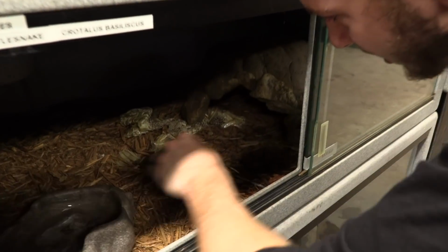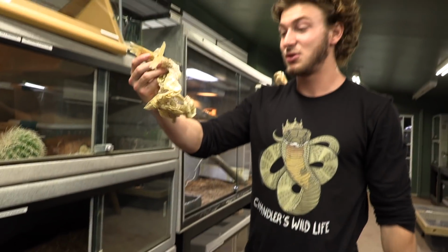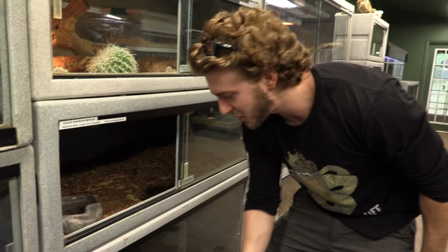Lots of poop and whatnot. Get this hide out. That's a big shed, but too bad it's not in one whole piece, so we're gonna have to throw that away. Don't worry guys, there's plenty more sheds in the future. I'll make sure that you guys are able to take some home.